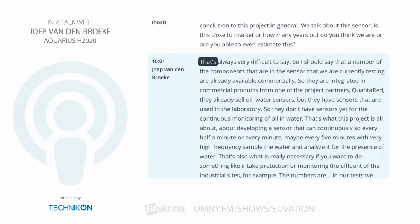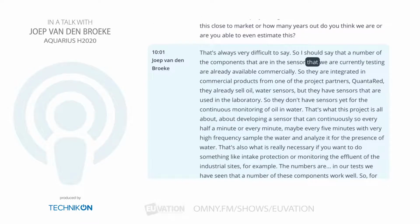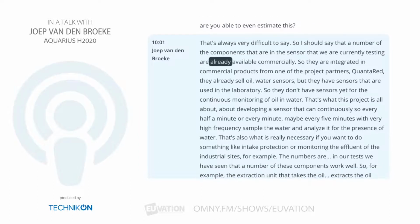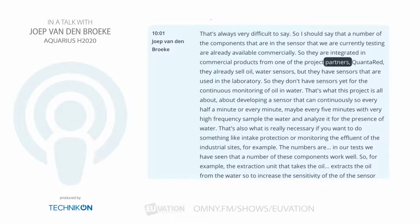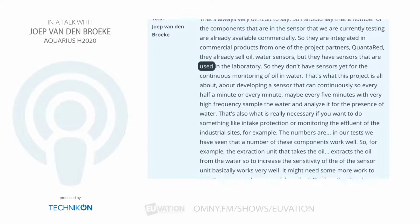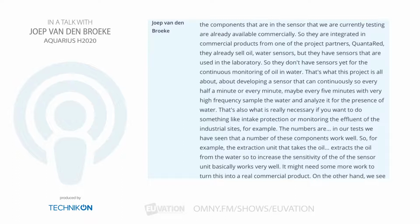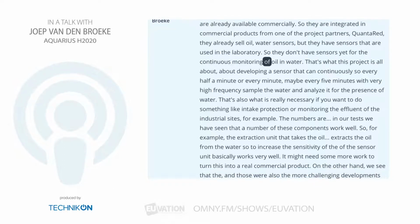And that's always very difficult to say. So I should say that a number of the components in the sensor that we are currently testing are already available commercially. They are integrated in commercial products from one of the project partners, QuantaRed. They already sell oil and water sensors, but those are used in the laboratory. So they don't have sensors yet for the continuous monitoring of oil in water.